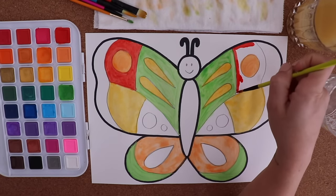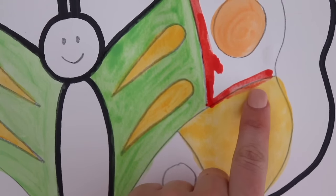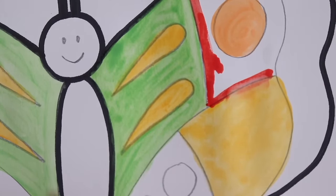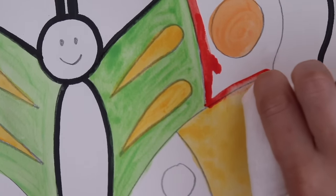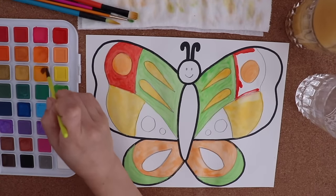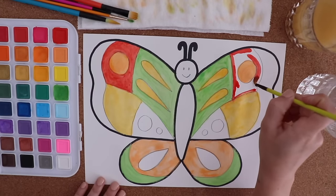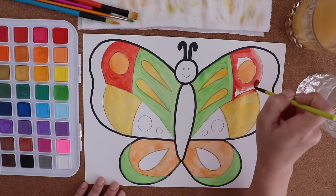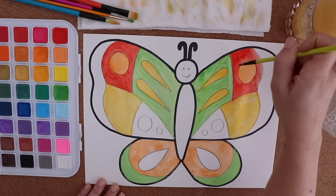If you accidentally overlap the paint and want to fix it, you can add plain water and just wipe it away. I went back in with my yellow color to cover up that spot that lost its paint. And we're good as new! There are no mistakes in art. Only happy accidents.